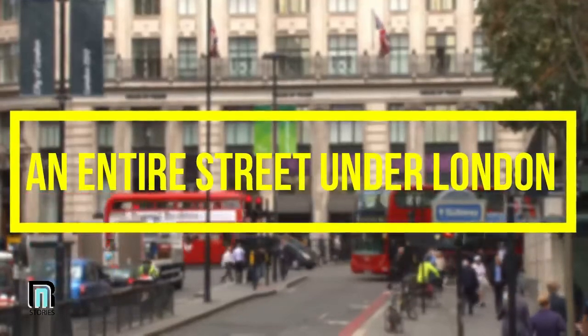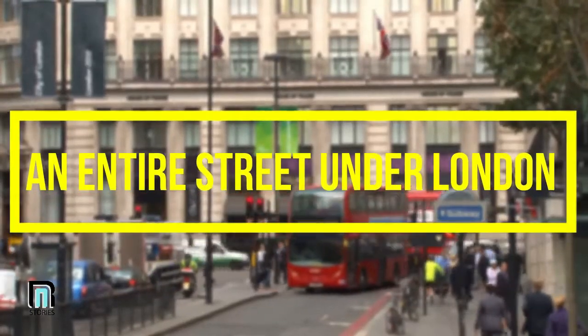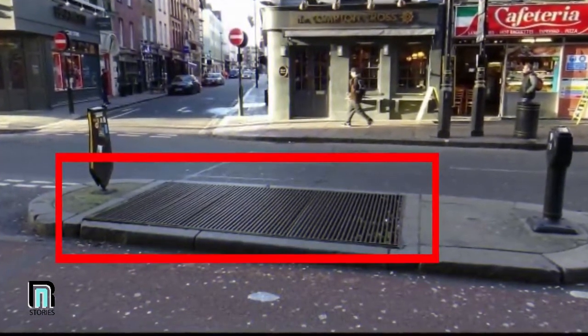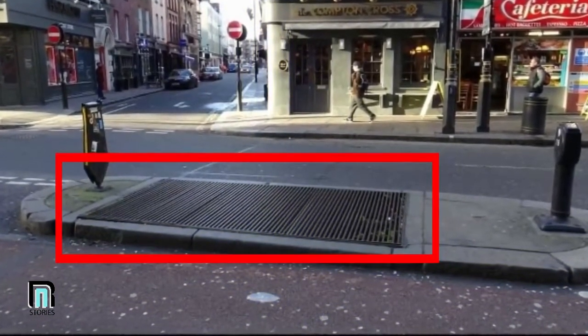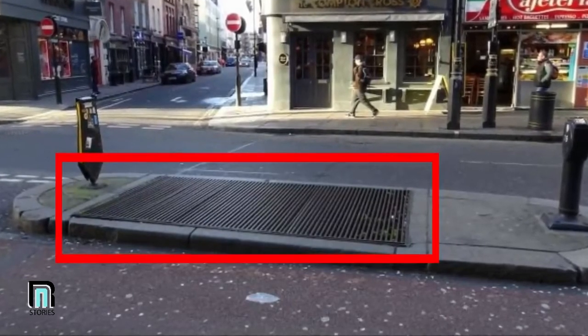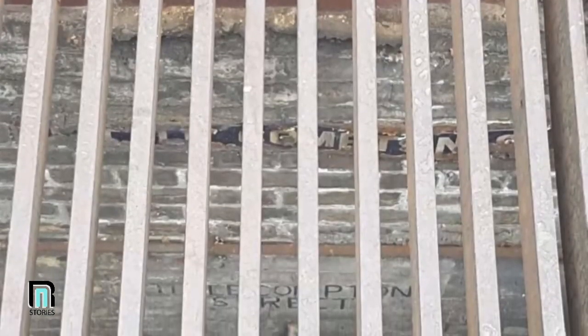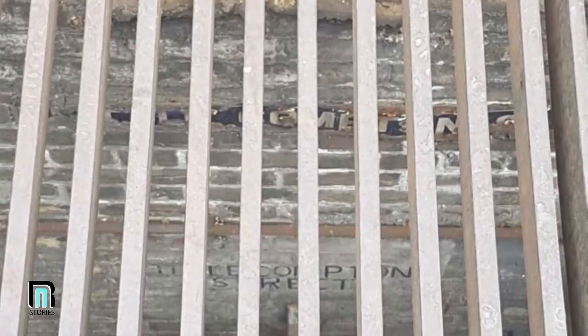Number 5. An entire street under London. Little Compton Street might not come up on many road maps, but believe it or not, it's still there if someone just looks hard enough. In order to catch a glimpse, you need to look deep within the sewage grates in London's bustling Soho neighborhood beneath the busy Charing Cross Road.